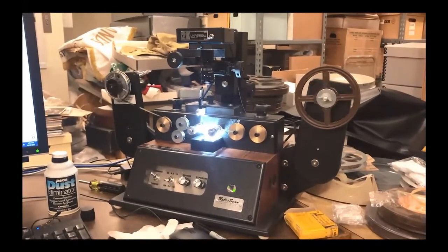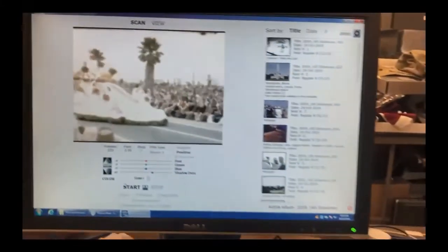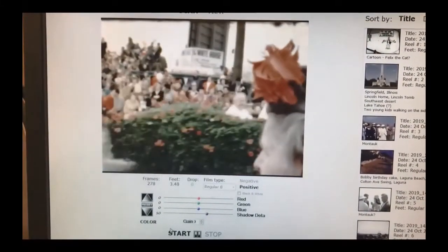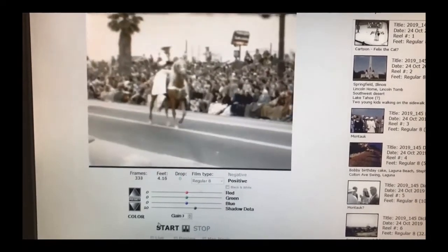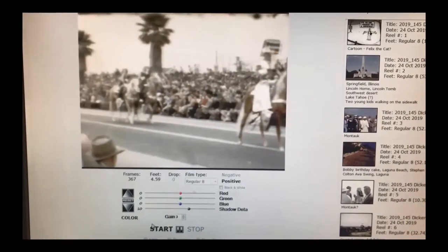It's actually film being done. You can see over here on the screen the speed at which it's taking these images. See the numbers on the bottom left of the frame where it says the number of frames. That's the number of individual photographs it's taken up to that point. So it's really fast, which is great. So we can go through a number of films in an afternoon, for example.